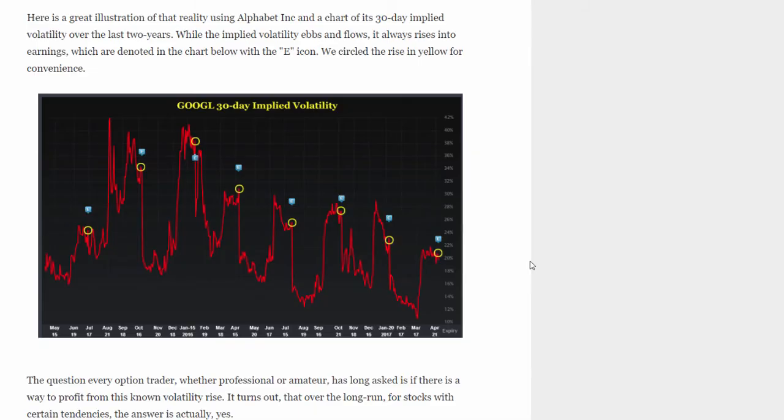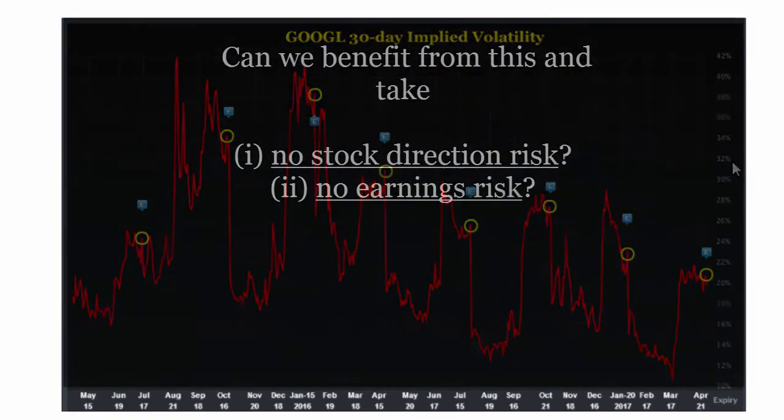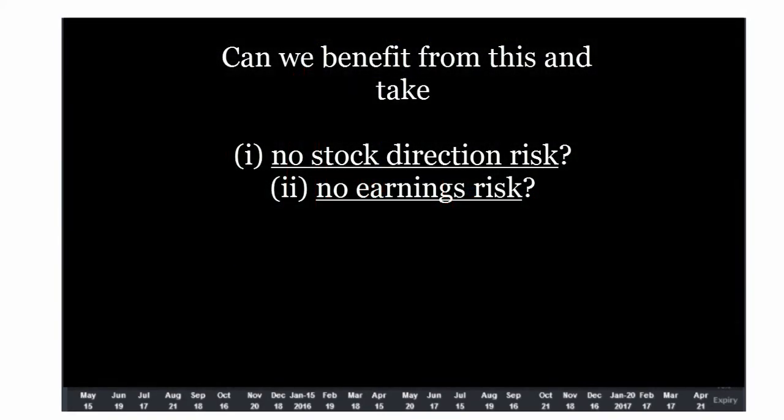And here's what's happening. While the implied volatility ebbs and flows, it always rises into earnings, which are denoted in the chart here with ease, and we've circled them in yellow. This is Google's 30-day rolling implied volatility chart. The question every option trader, whether professional or amateur, has long asked is if there is a way to profit from this known volatility rise, these spikes. And it turns out, over the long run, for stocks with certain tendencies, the answer is actually yes.